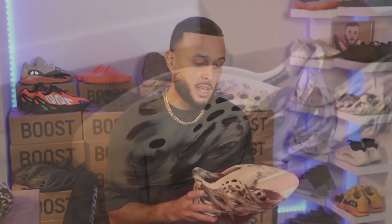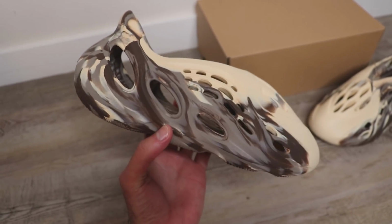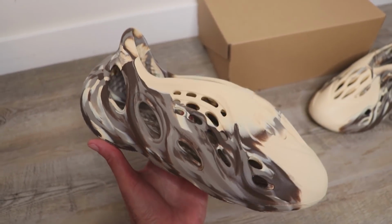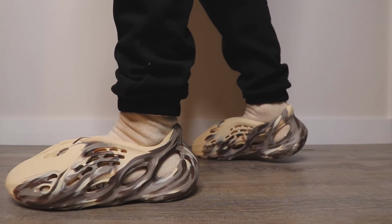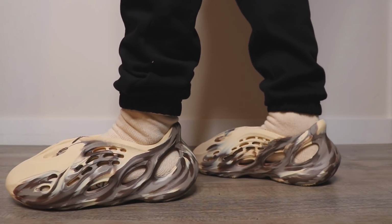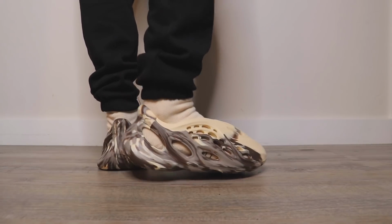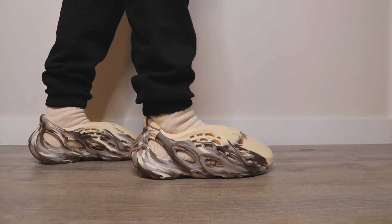I love the earth tones. The base color is a tan, and then of course you have various tones of earth tones going throughout this swirl pattern. The Foam Runner Cream Clays are once again another must-have for me, but unfortunately, as mentioned, this is one of the most rarely produced Foam Runners to this date.